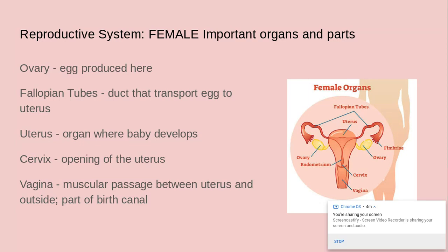Now, the reproductive system works very closely with other systems. For example, the hormones. Much of this process is dictated by the male hormone, testosterone, or the female hormones, estrogen and progesterone, which we learned about in a previous organ system as well. And obviously, the circulatory system and oxygen and respiratory system, all these things. Every system has to work together in order for successful reproduction to take place.